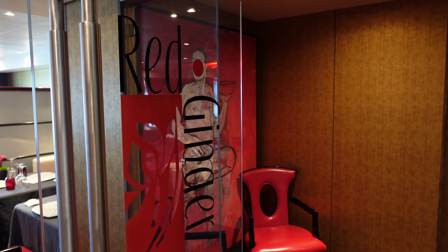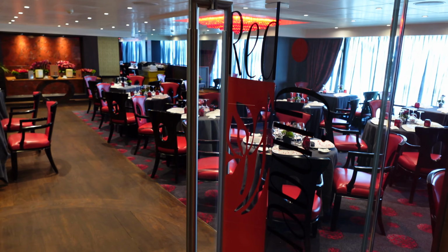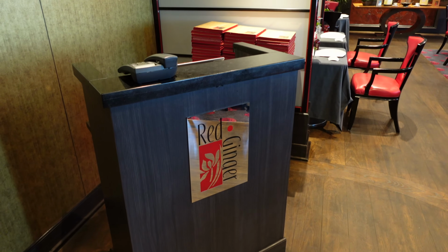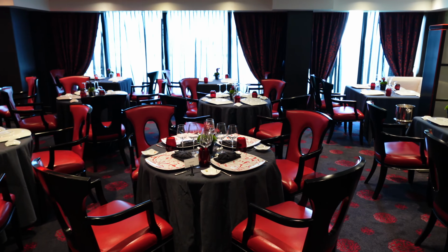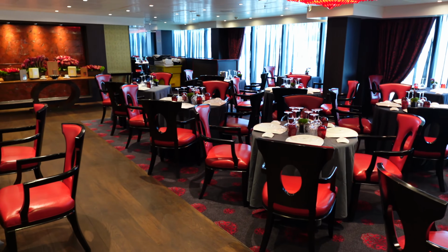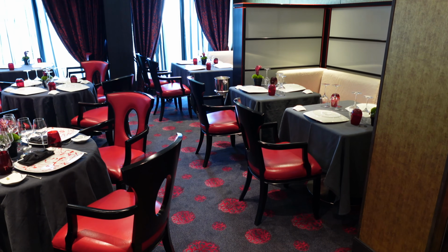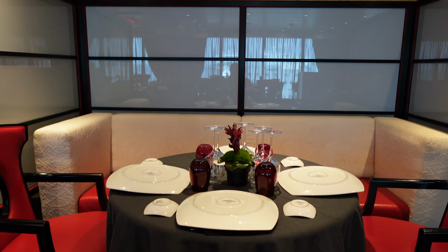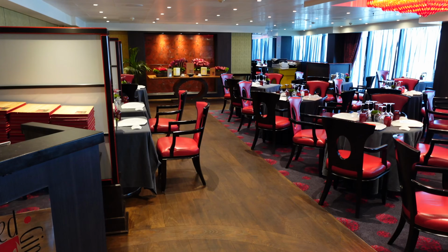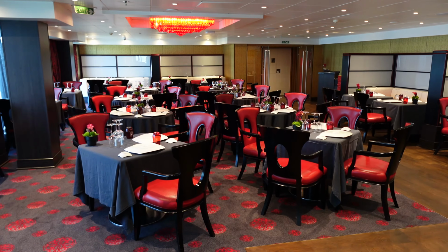Red Ginger is Oceania's Pan-Asian restaurant. Like Red Ginger on other Oceania ships, the decor features golden walls, deep red furnishings, and ebony accents. Dining at Red Ginger is included in your fare, as is the case with Tuscan Steak too. Though space is limited and you need to book reservations in advance, they can book up quickly and you should be prepared to be flexible with your dining times.